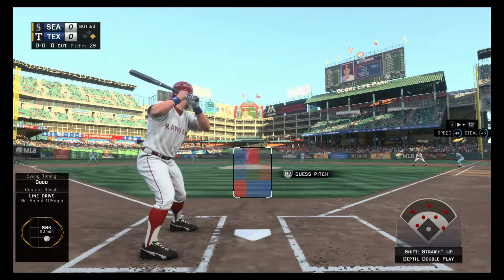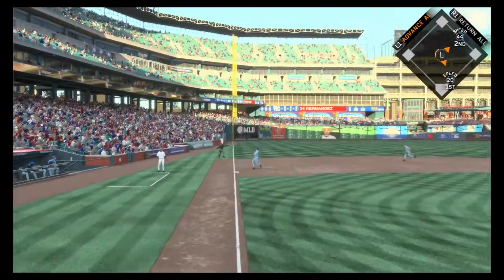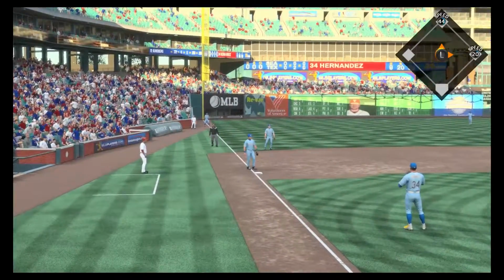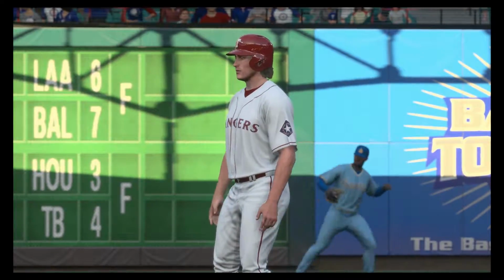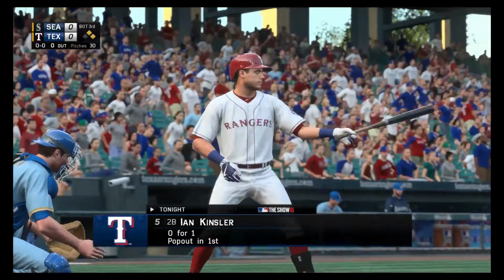Hit hard down the line. And that finds its way through for a base hit. Can't ask for a whole lot more to start the inning. Number 5. Hey, back-to-back base hits haven't threatened to score our first run of the night.